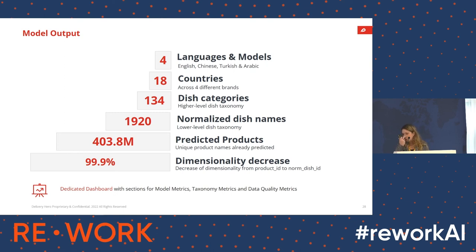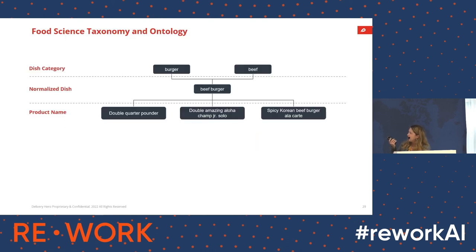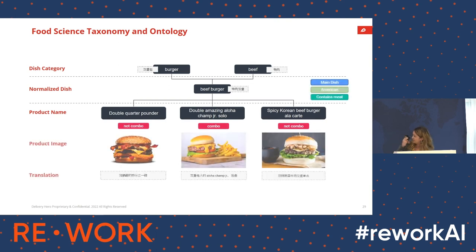And also something that we think is really important: we deliver a dashboard with all the different metrics, model metrics, taxonomy metrics, and data quality metrics, to our stakeholders so they can review our data. And I wanted to show the taxonomy quickly. This is how the information looks. We are also able to do translation, as I said, to different languages. For example, we built our model from Chinese to English translation. We included images, and we also have an image-only model for other use cases. We tag different features on the normalized dish name, like main dish, American, contains meat.